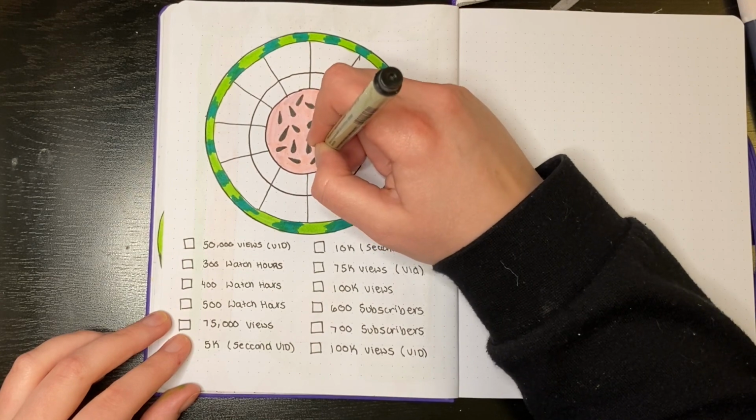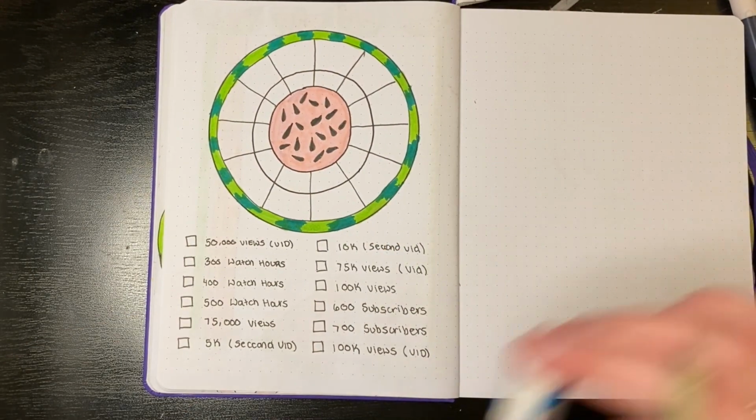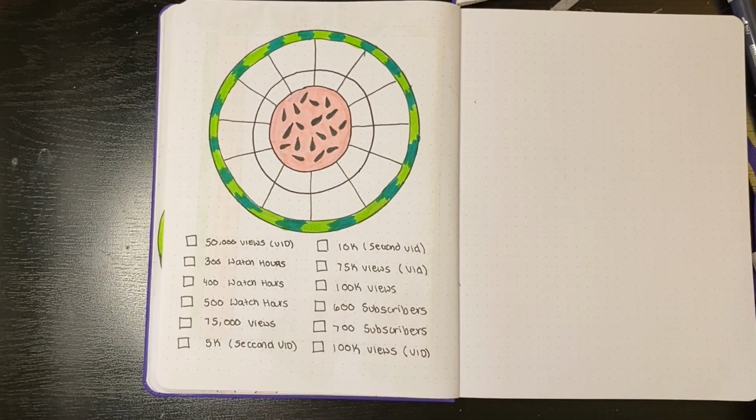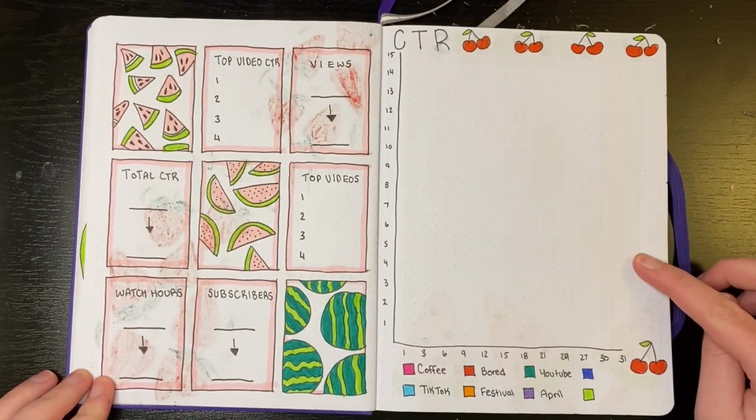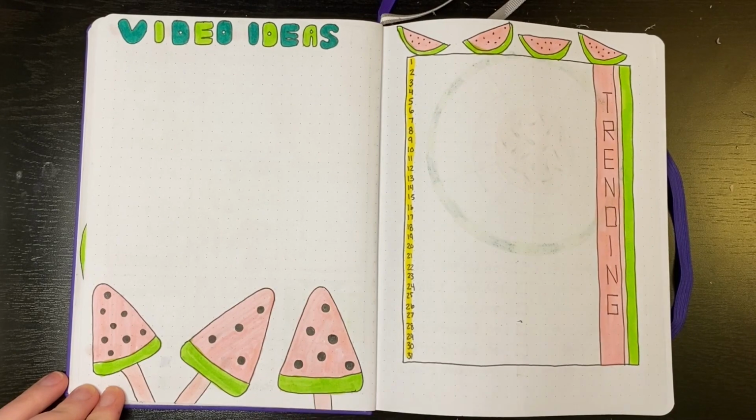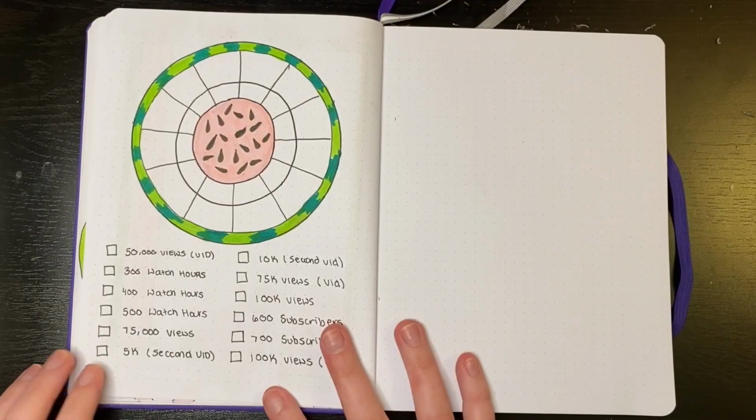I'm just gonna put some finishing touches here to my watermelon circle, and that's pretty much it. We are good to go. Here is the final spread of May. Oh, I'm so mad about that bleeding through. But the rest looks really pretty.